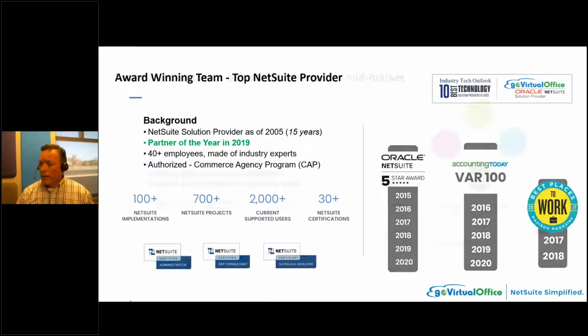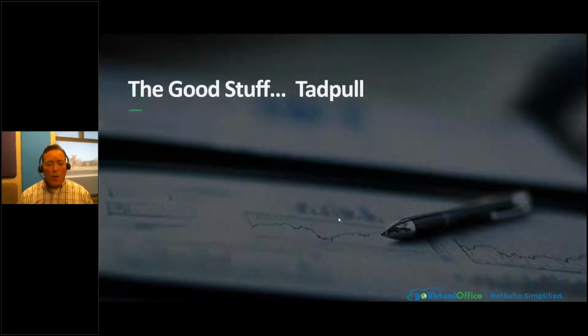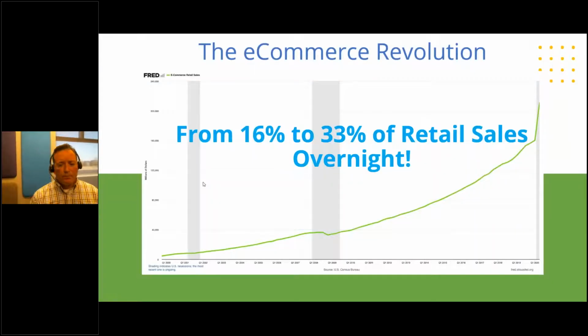And then Tadpole. We partner with them on a lot of projects because they're very smart people. We love working with them, and it's complementary products. They are also a NetSuite partner, and you can see that they're also certified for Bronto. They have the Tadpole Pond, that's certified built for NetSuite application. And we just really complement each other well, so we do work together on these types of webinars and with customers because it's a win-win scenario for our customers and for each of us. So that's a little bit about us, and you can see they have a lot of great customers here that they've been helping out for years. So like I said, great to have Jake on the call. So with that, we're going to jump right into the good stuff as promised. So with that, Jake, here you go.